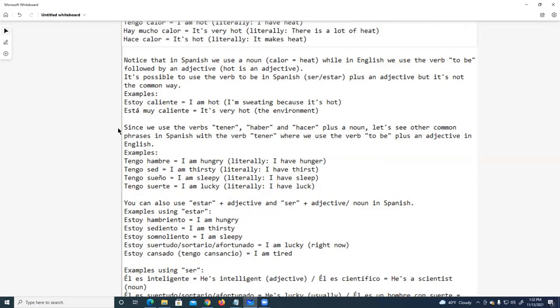Since we use the verbs tener, haber, and hacer plus a noun, let's see other common phrases in Spanish with the verb tener, where we use the verb to be plus an adjective in English. Examples, tengo hambre, I am hungry. Literally, I have hunger. Tengo sed, I am thirsty. Literally, I have thirst. Tengo sueño, I am sleepy. Literally, I have sleep. Tengo suerte, I am lucky. Literally, I have luck.